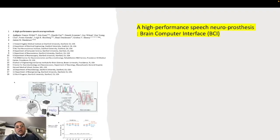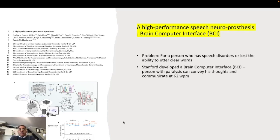Okay, the next article is on a high performance speech neuroprosthesis, which is essentially a brain computer interface. Now, the problem statement being solved here is this: a person who has speech disorders or who has lost the ability to utter clear words. Stanford developed a brain-computer interface, used by a person who had paralysis. By using this brain-computer interface, he can convey his thoughts and can communicate at approximately 62 words per minute.